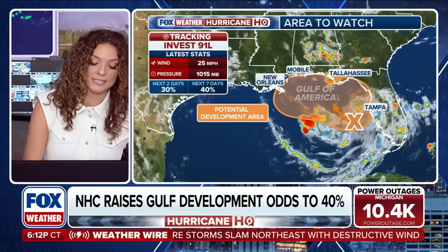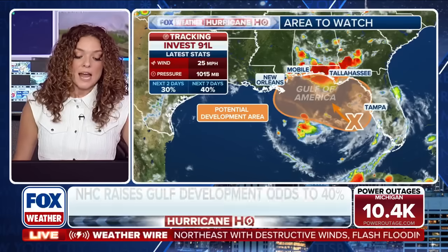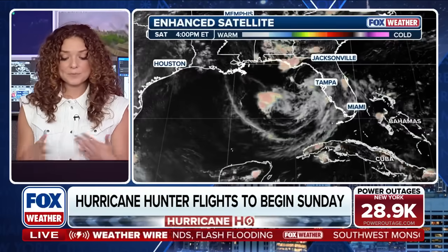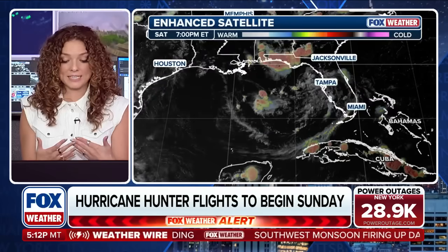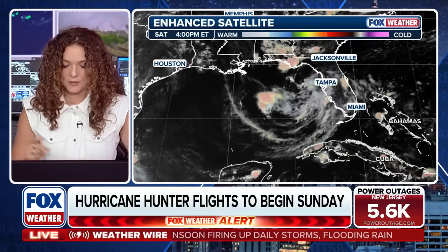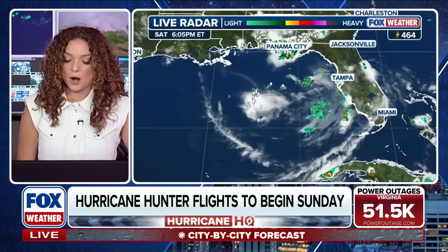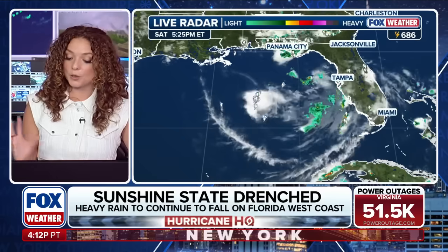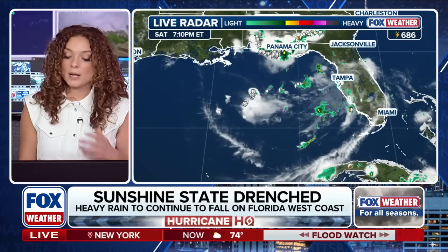Invest 91L, the latest stats: 25-mile-per-hour winds. And we are seeing about a 30% chance of some development over the next 2 days. And it has improved a little bit. We still have that enhanced satellite, and some of that daytime sunshine to show it off for us here. We have a little bit of that rotation going on. It's looking a lot healthier than it was yesterday when it comes to getting a little bit more organized. But still, it has a ways to go.